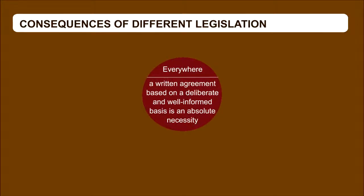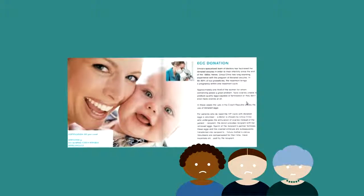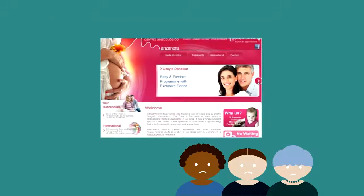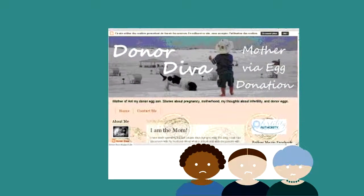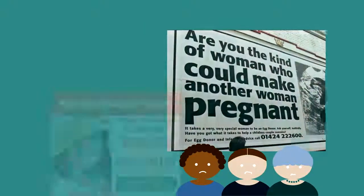Everywhere the law imposes a well-informed choice, but how well are people informed? Private clinics' websites are not always a reliable source of facts. Their information is often based on psychological manipulation, and they play on the potential donor's maternal instinct. Images are always pastel blue or pink and depict happy couples and babies. They do not provide adequate or concrete information about embryo stem cells and research.